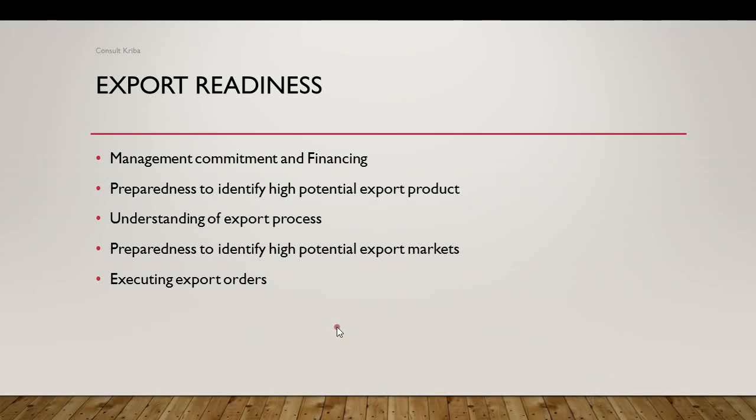Hi, in this session we are going to do an export readiness assessment. Before you start with your export business, you need to know whether you are fully ready for that business. So this readiness assessment will help you to understand your readiness for the business. For this, we are going to use a portal called indiabr.com.